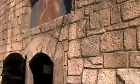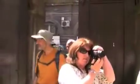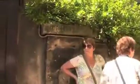I assume that is correct. No cameras inside. You have the possibility to visit the inside when we finish our tour. Old Orthodox Church, also called the Church of Archangel Michael and David. It was built in the 15th century, and it's really interesting because you can see that it's really small.